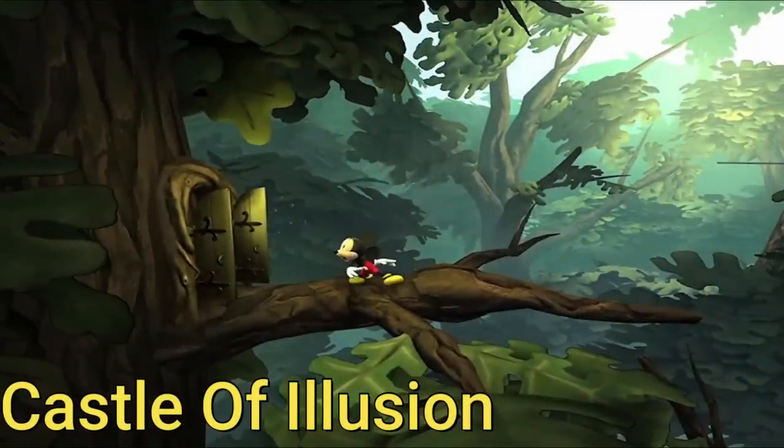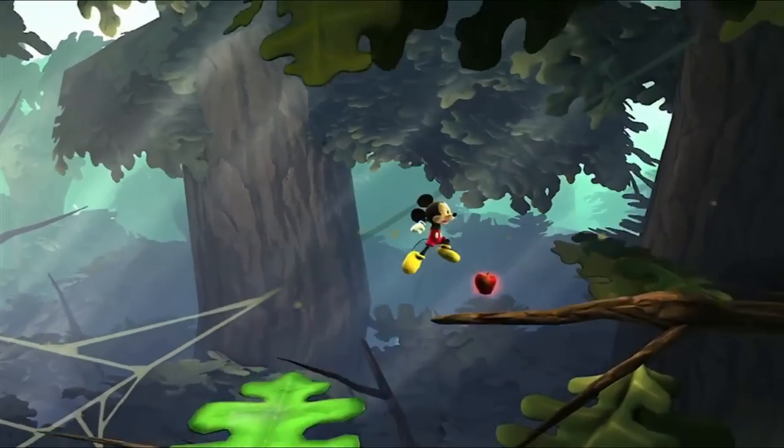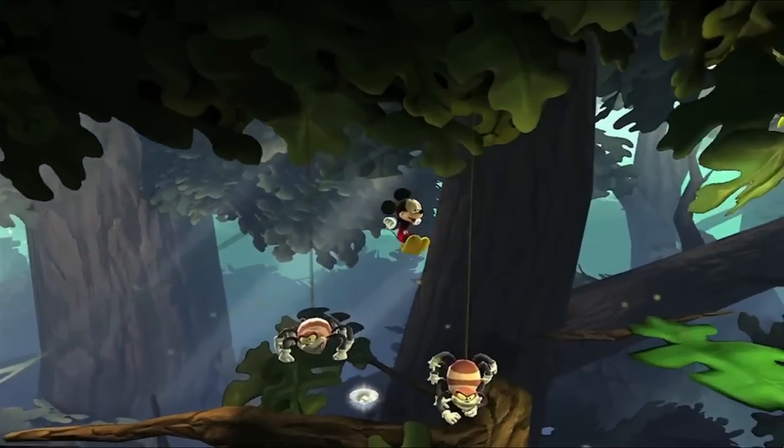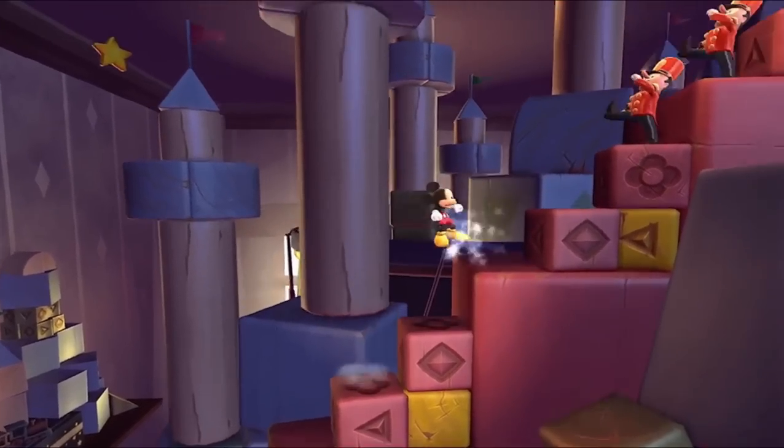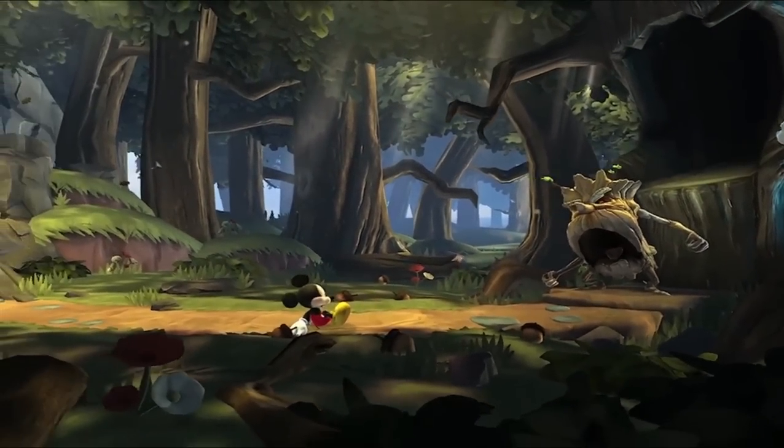Next game here, Castle of Illusion starring Mickey Mouse. This is a remake of the Genesis game, and they did a really good job, especially with the narration of the game. It's pretty easy compared to the old version, but still definitely worth getting.